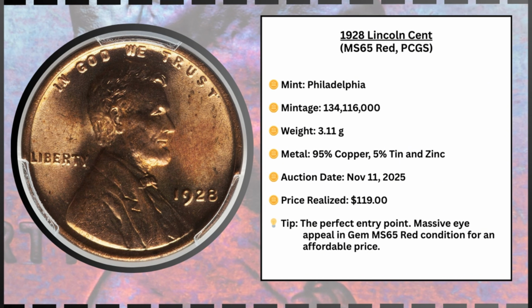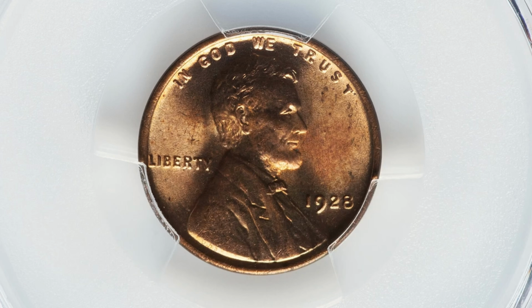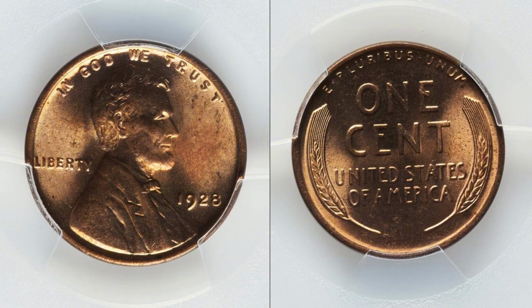The contrast is really astonishing. You can buy this coin at MS65 Red for just 1/4 of the price of that San Francisco coin. I think this is a sweet spot for collectors building a spectacular set on a budget.